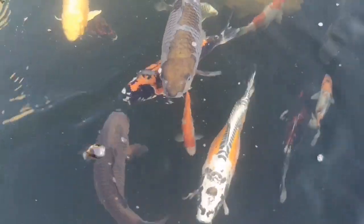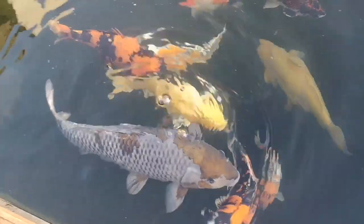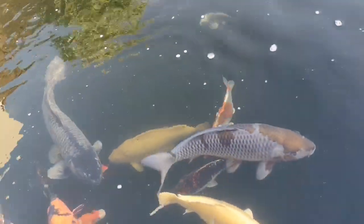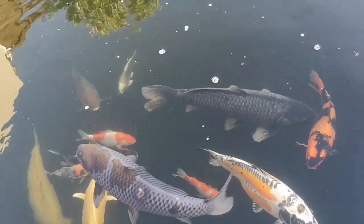They're all desperate for some food. The water's so warm. Yeah, we'll see how we go on. I'll do 2 treatments with the fluke treatment just to make sure I get it all. Hopefully that'll be enough.